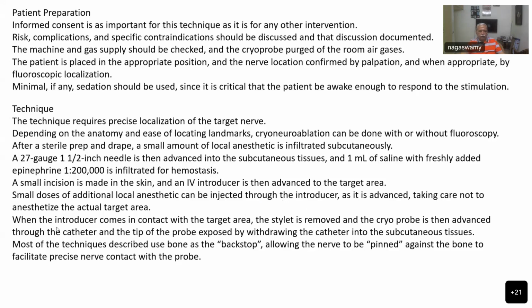And when the introducer comes in contact with the target area, the stellate is removed and the cryoprobe is then advanced through the Venflon outer sheath and through the catheter, the tip of the probe exposed by withdrawing the catheter into the subcutaneous tissue. So once the probe has gone close to the nerve, you pull out the Venflon a little bit into the subcutaneous level.